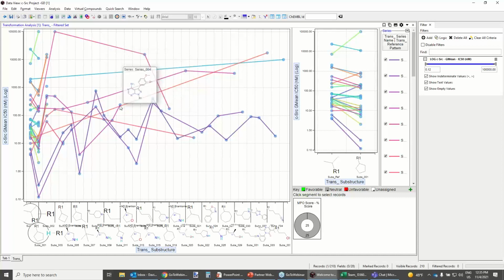So any mouse over can show what we're doing here. The smaller plot in the top right just says, all right, I want to examine this change very, very in detail. So this is isopropyl to cyclopentyl. So that's what you see here. And we can also say, well, what happens to our different activities? So here we've said, well, actually our MPO score changes, but it's mostly neutral.